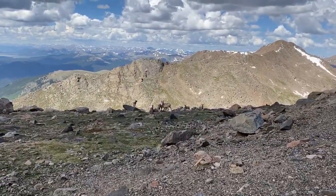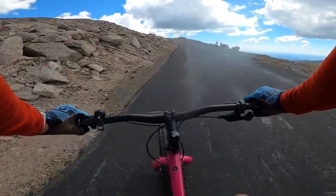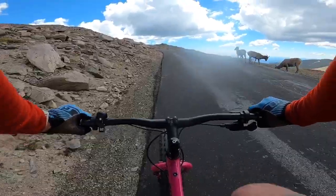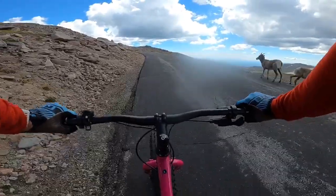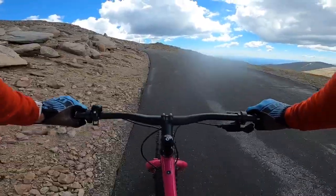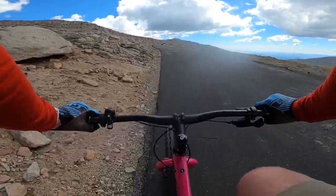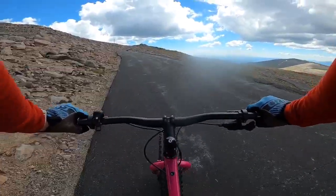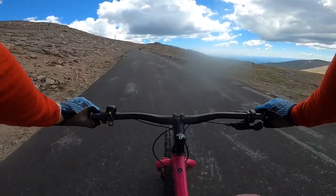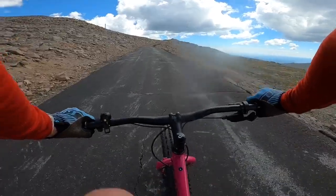Okay, I still got about a half mile to go. Back at it. That was a little sketchy. You can see the top of the observatory. This is by far the steepest part though.